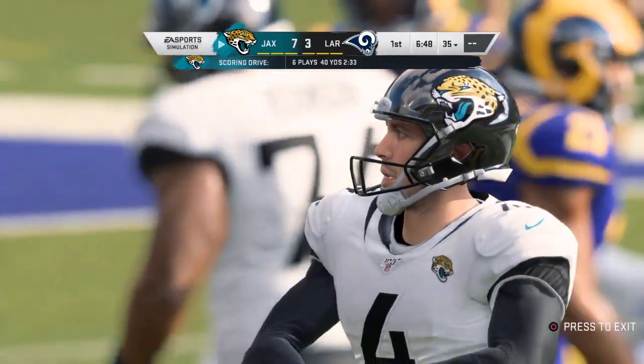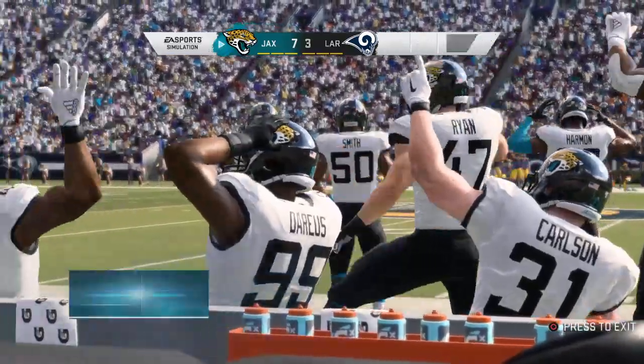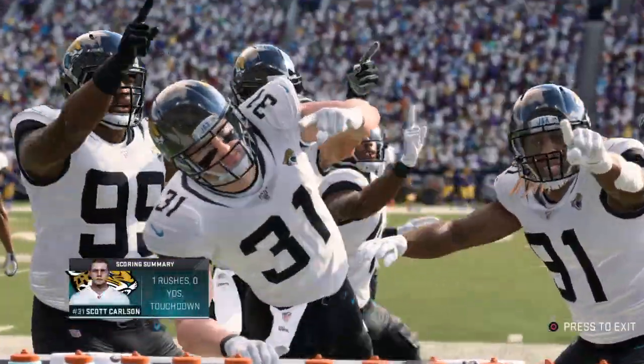Extra point tacked on by Lambeau. And that makes it a 7-3 lead. That time a 6-play drive. And it results in a touchdown for Jacksonville.